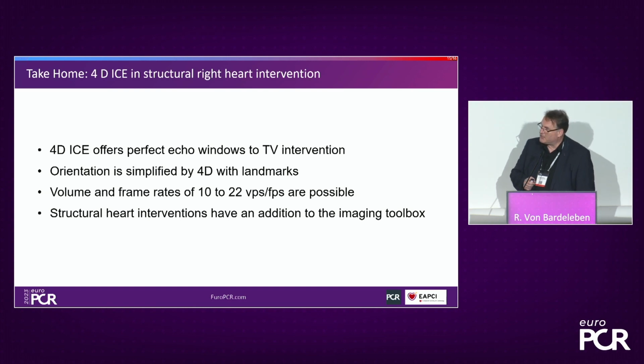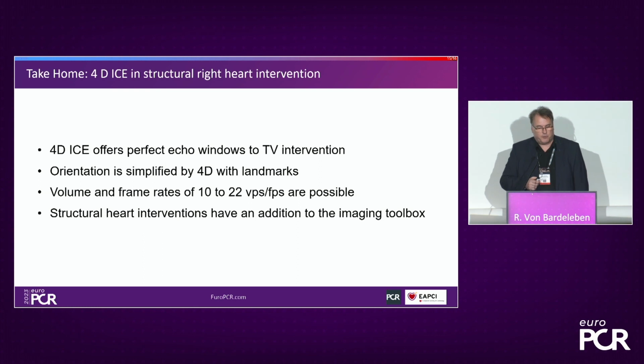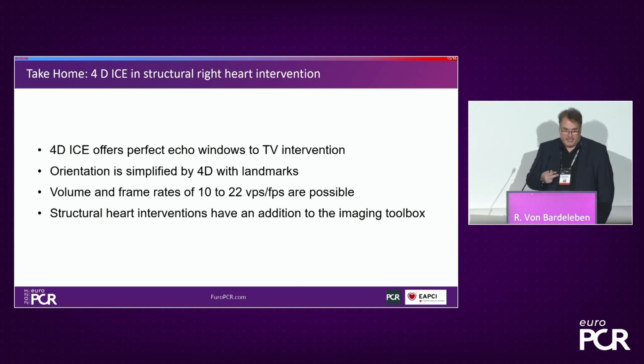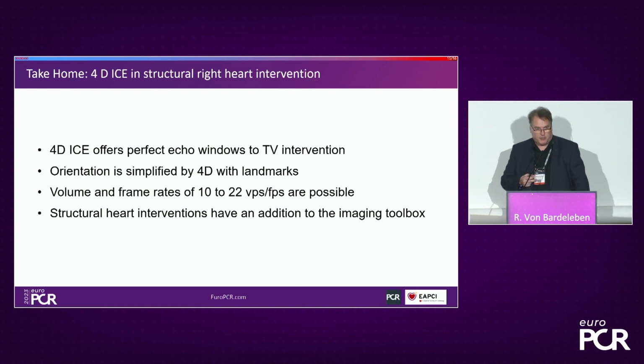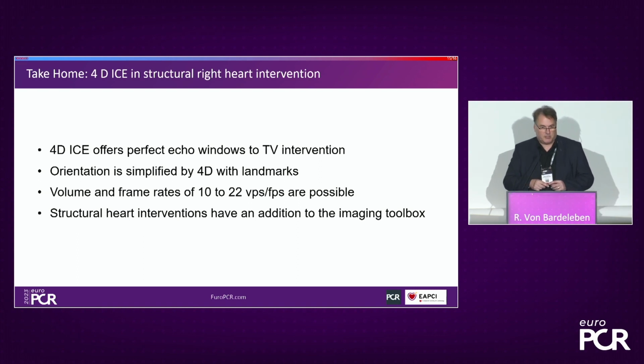So my take-home messages after this short showcase is that 4D ICE offers a perfect echo window to the tricuspid valve intervention. Orientation is much simplified in comparison to 2D ICE with maintaining the landmarks throughout the intervention. Volume frame rates may differ between 10 and 22 up to 40 frames per second, not volumes per second. The volumes are typically lower. And structural heart interventions have an addition to the imaging toolbox with this device.